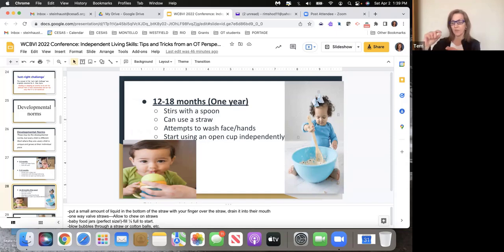They have a valve in them, so a parent can suck up the liquid. Use a favorite liquid so it's motivating. When you let go of the straw, the liquid stays right at the top of the straw. Then when your toddler tries to suck on it, they can get a taste of it. We want them to get their lips around it, and then they can start sucking and learn the motion. Those are just some tips on helping.